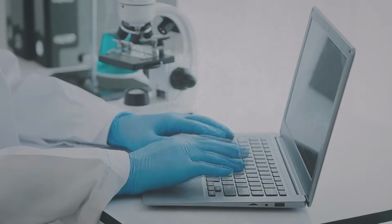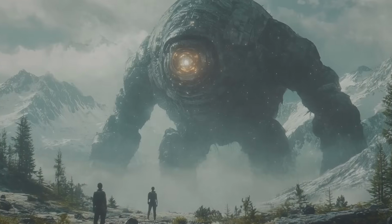And until science confirms the existence of guests from outer space, everyone decides for themselves about the nature of mysterious flying objects.